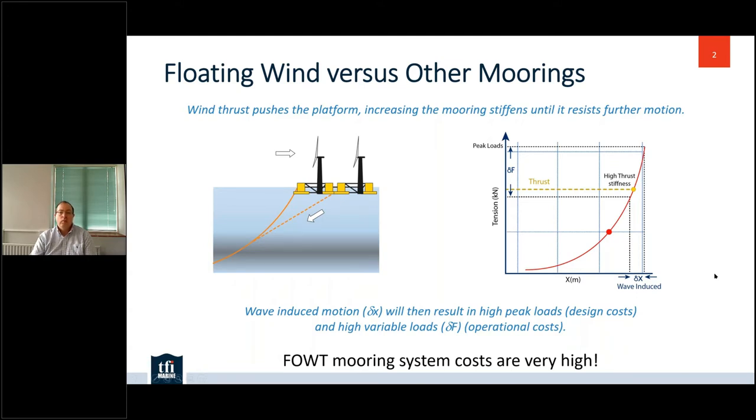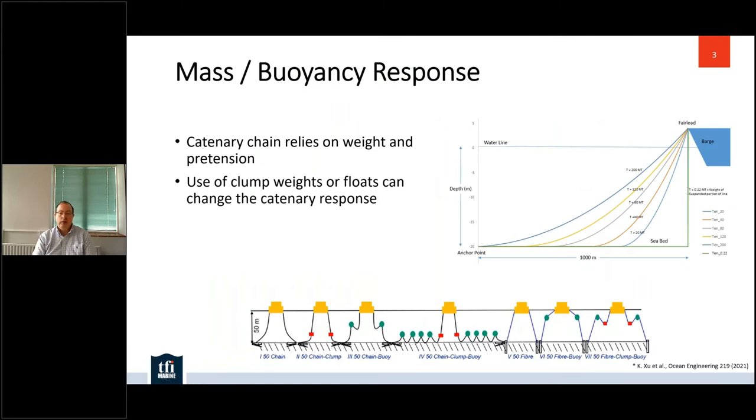So what other mooring systems are out there that we can try to use? Well, there's your typical mass or buoyancy response mooring system. Catenary chain is a classic example of this. The size and the weight of that chain determines the overall response, but it responds in a catenary response curve. You can modify this by using various clump weights or floats within your mooring system. And again, a lot of mooring system designers do this to try to optimize and achieve the mooring system response they want within their platform.